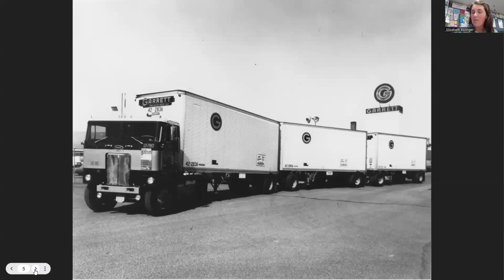After a while, Garrett's became the third largest employer in Pocatello. At its height, it employed over 1,000 people. It was sold to another company called A&R in 1980.